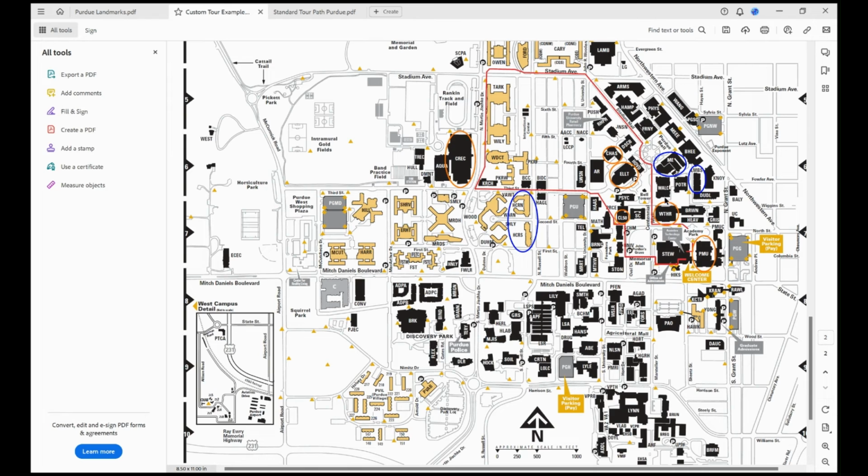Definitely check out Walk. I think anybody and everybody should check out Walk. Everybody that I know here has worked in there at some point, and usually does it on a pretty regular basis because it's a huge building. So it's just really nice to see it. There's also a library in there. I think it's the engineering library.